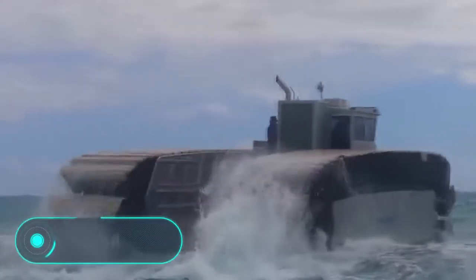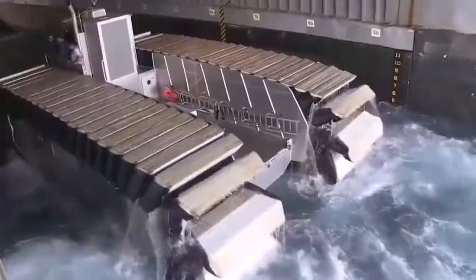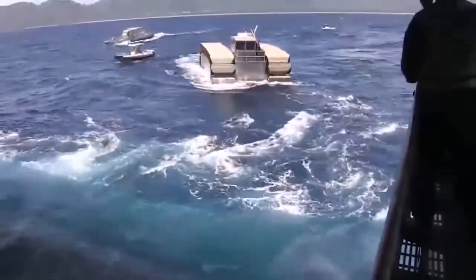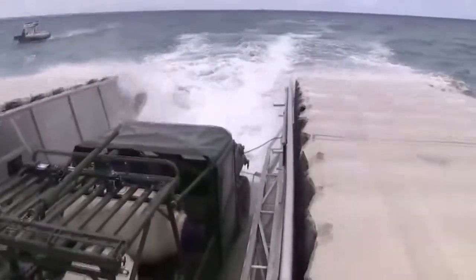Ultra Heavy Lift Amphibious Connector. The vehicle you see on the screen is designed to transport troops across the water, and it's a development of the United States. The length of this landing amphibian on Caterpillar tracks is 26 meters. It's 10 meters tall, and the speed of movement on water is 37 kilometers per hour.